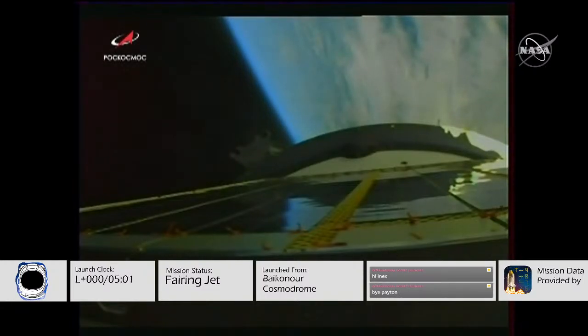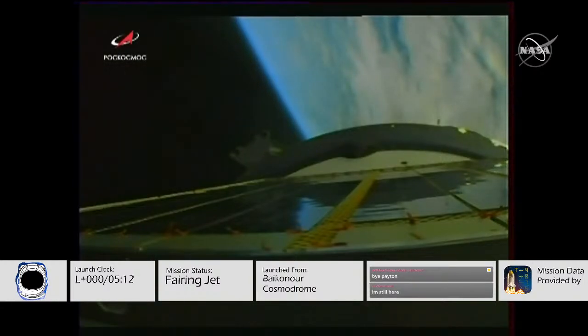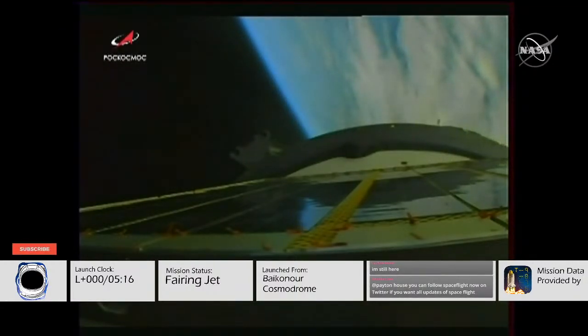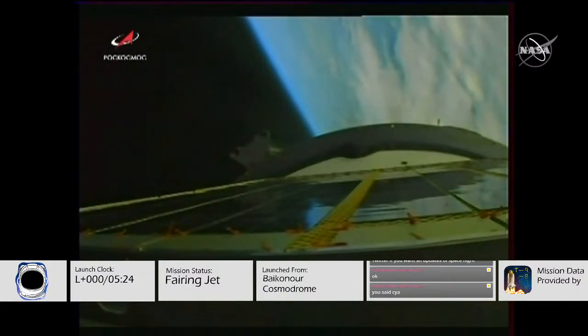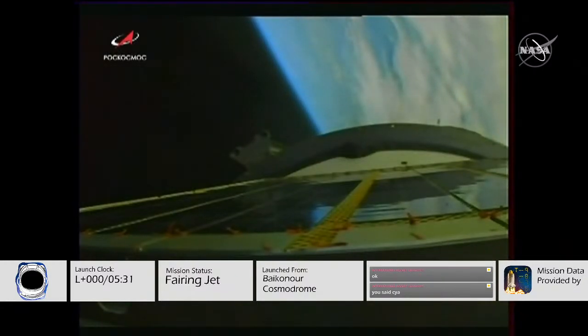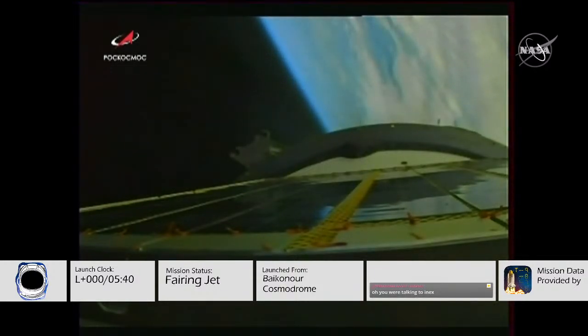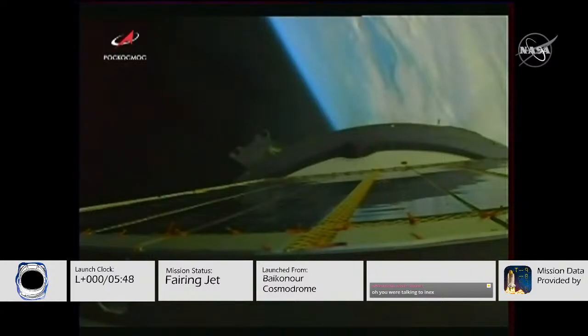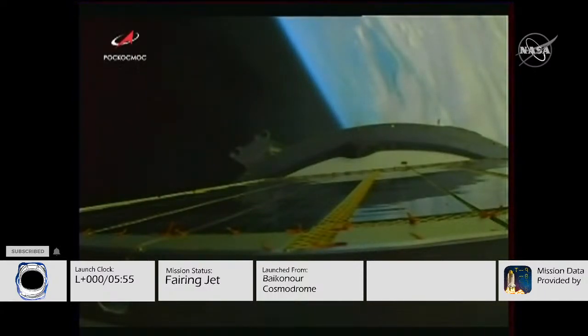All good reports coming in from the blockhouse at Baikonur. Good structural parameters being reported. The flight continues to proceed in nominal fashion. Yaw, pitch and roll. Good reports coming in from Baikonur as the Soyuz continues to do its job. Well over halfway through its ascent to place the Progress on a path to the International Space Station.